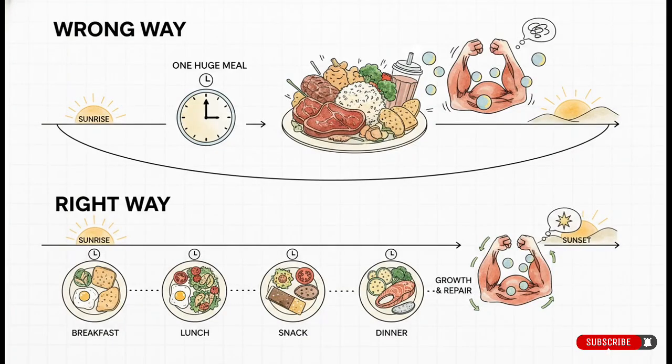Here's the thing. Your body can only use so much protein for muscle repair at any given time. That's why trying to cram all your protein into one giant meal is kind of wasteful. Spreading your intake out across, say, 3 to 6 smaller meals keeps your body in a constant state of repair and growth. It optimizes what scientists call muscle protein synthesis.